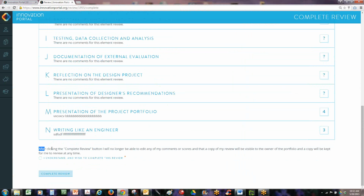We'll come back down here. It says after completing, if you hit the complete review button, it won't be taken away from you. As long as you have your Innovation Portal account, you'll have access to this work as a judge and to go back and look at your work and how you scored it. You'll also have access to the summary up here. You just won't be able to edit it anymore. And that's all this statement says.